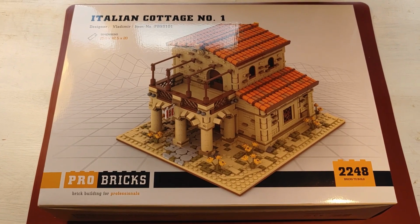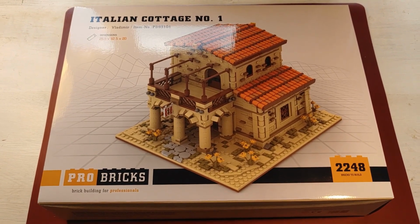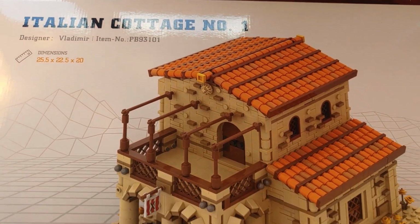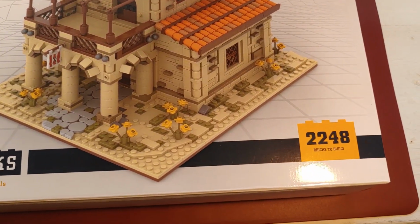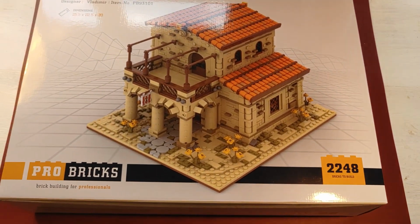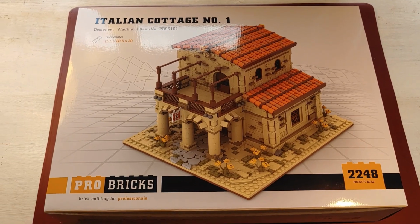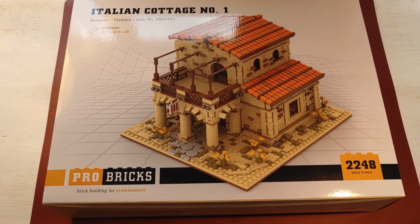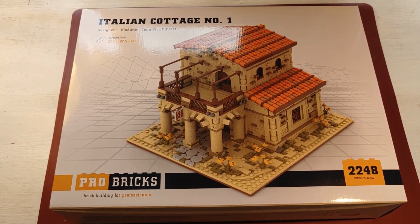Italian Cottage number 1. This is Probricks set PB93101. This building block set consists of 2,248 pieces. It was released for about 80 euros. The bricks used in the set are compatible with bricks by other companies like Lego, Kobe, Mega, and so on.